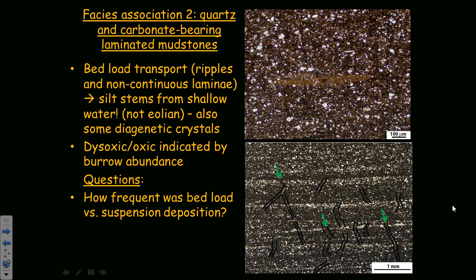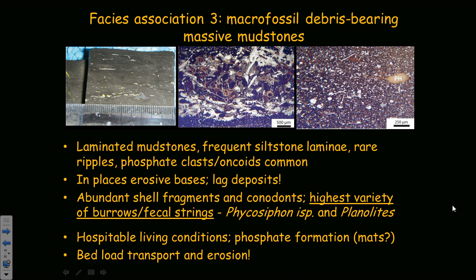How frequent was bedload versus suspension? Currently, I don't know. I would speculate that much of the silt actually came in through bedload, which means suspension was probably much rarer than we currently think.